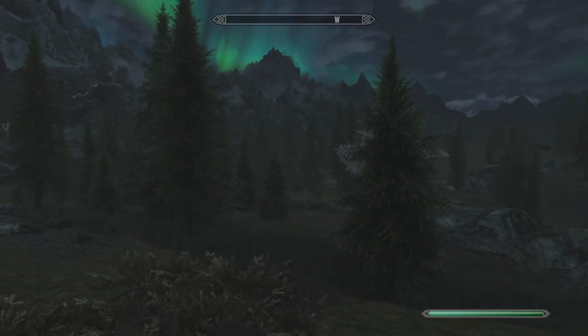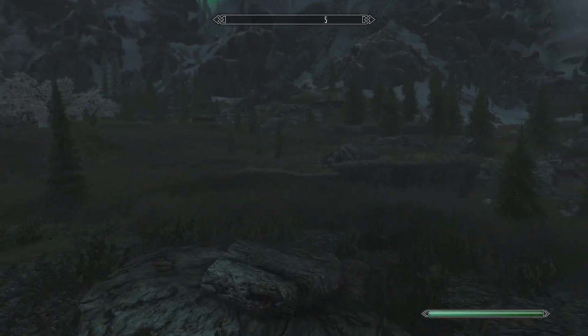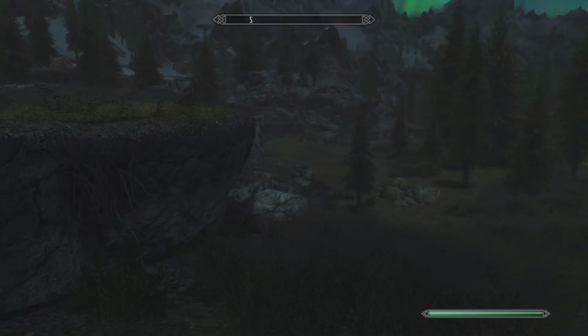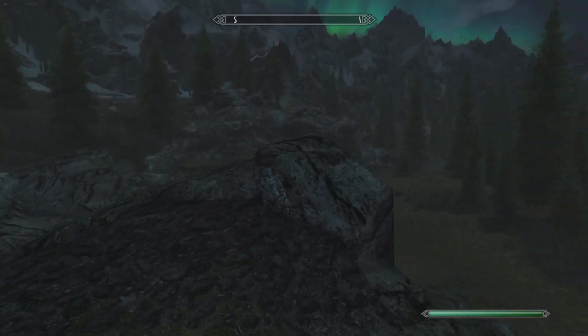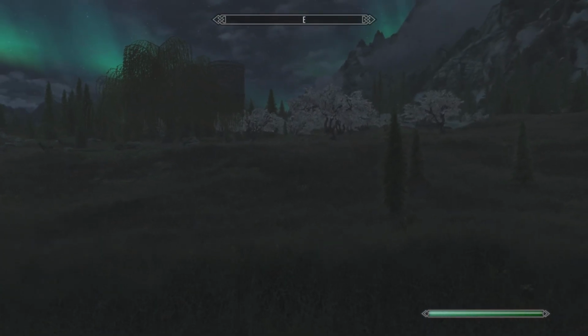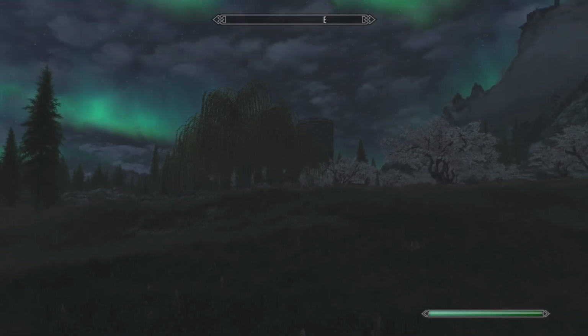You know, since I've cleaned up my Skyrim, my landscape looks a lot better. Willows mixed with the pine and cherry trees, that looks nice.